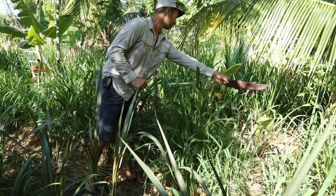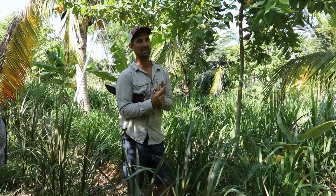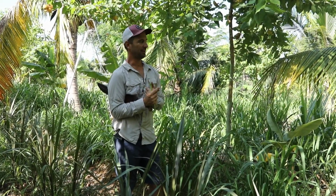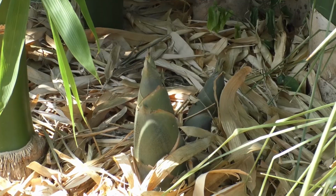These are pineapple, these aren't fruiting right now, but the pineapples are growing here without weeds. And the reason they're growing here without weeds is because most of the weeds grow in full sun, right? There isn't full sun here. So the things that are able to operate in this environment are things that have a low sun requirement, and they're usually not as weedy.